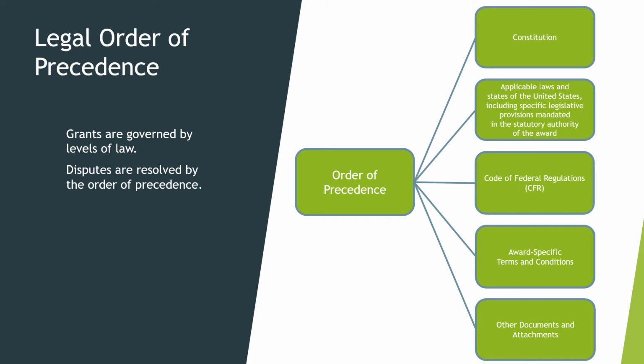So at the federal level, grants are governed by levels of law, and disputes are resolved by the order of precedence. You'll see here that there are levels, and if there are any questions, it goes in that order of precedence. The very top echelon is the Constitution. No grant opportunity or funding opportunity can violate anything in the Constitution.